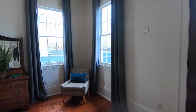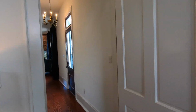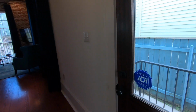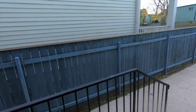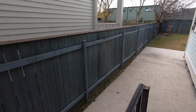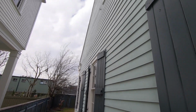There is a public access to take your guests and visitors out to the rear yard, and it is a side door that pops out onto a landing and would bring you right to the backyard. So you don't have to go through the rear primary bedroom suite. You have direct public access just off the main living space.